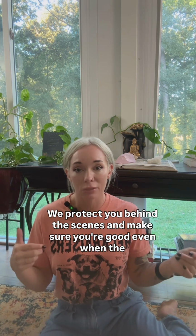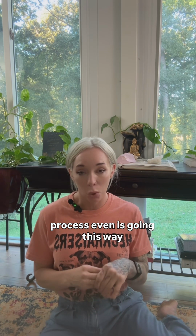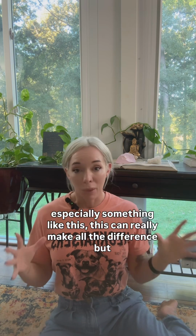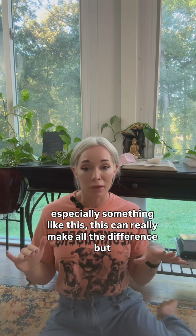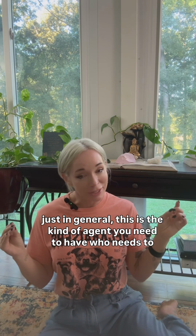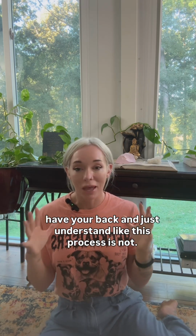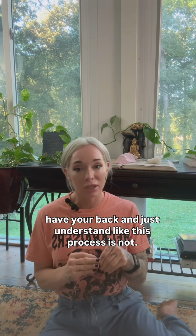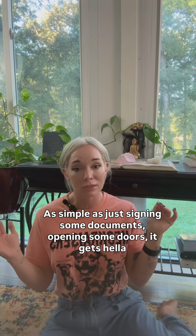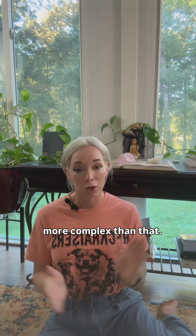We protect you behind the scenes and make sure you're good, even when the process is going this way. And in a historic home, especially something like this can really make all the difference. But just in general, this is the kind of agent you need to have, who needs to have your back, and just understand, like, this process is not as simple as just signing some documents, opening some doors. It gets hella more complex than that.